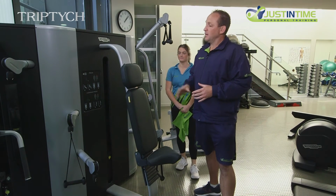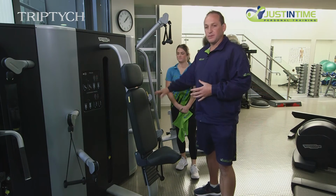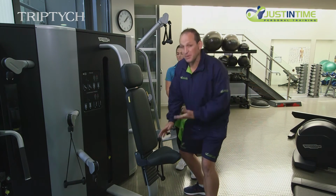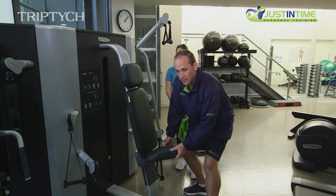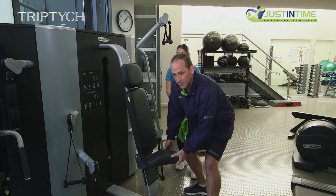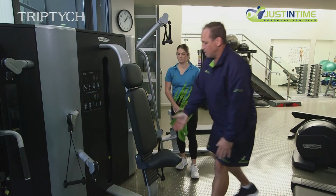Moving to the middle pillar here, we have a chest press and a shoulder press. Now, for this one, we've got 2 arm levers to use for it. We need to initially set the seat height. Now, it's a bit finicky, so you'll need to lift it and move it down, or lift it and move it up. I'll settle for there for Courtney. Push it into place. Okay, make sure you're comfortable. Courtney, have a seat.